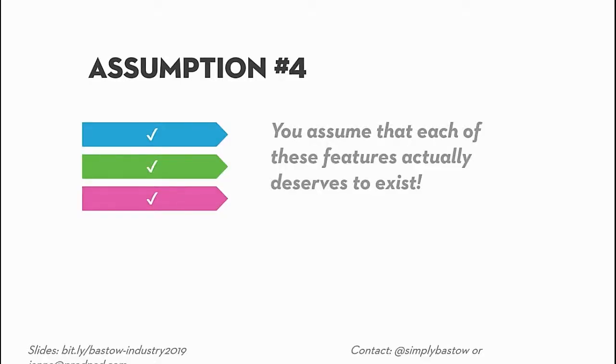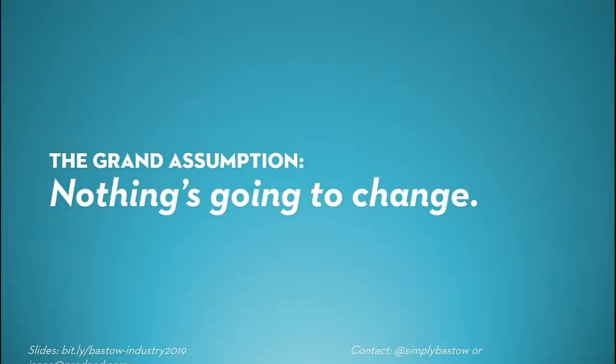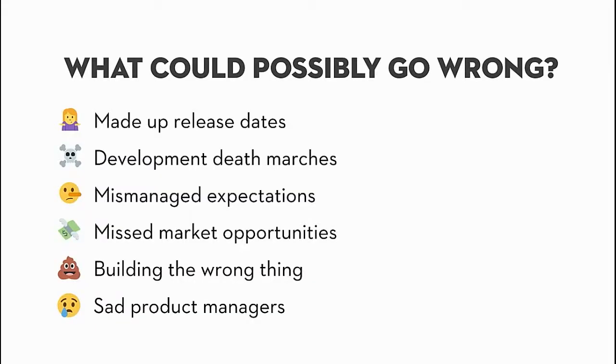And by explicitly adding these features to the timeline, you're assuming that each of these features actually deserves to exist, that they form part of your strategy and deserve to be codified. And at the end of the day, you're making one big assumption, which is that nothing is going to change. So what could possibly go wrong?